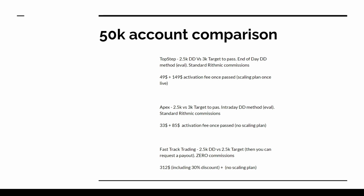And the zero commissions are there, which really, if you're scalping and your win rate is above 50%, you've then got the problem where commissions tend to be an issue. So with Fast Track, that's not a problem, and we'll dive into that in the next slide. Now they're a little bit more expensive for obvious reasons. I've included a 30% discount in here for the 50k.